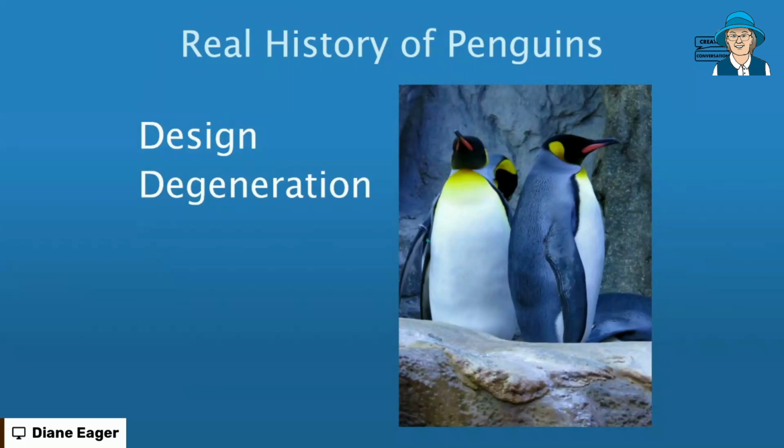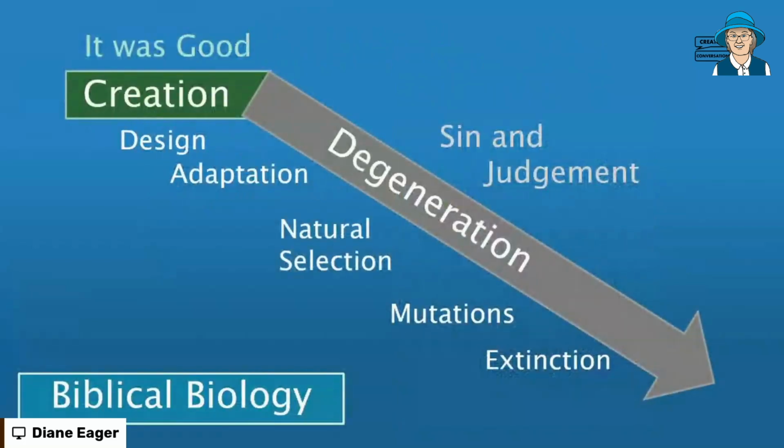And in fact, this is what you get if you look at biology from the understanding that the real history of the world is from good to bad to worse. It was created very good, but it's gone downhill. So we can summarize biblical biology in the light of that real history of the world as creation. It was very good. And we see brilliant examples of design, and we love to report about these in our newsletter because they are good for just lifting our sights to our wonderful God and the amazing things that he has done. And we've got a story about that in the newer newsletter that we've just sent out.